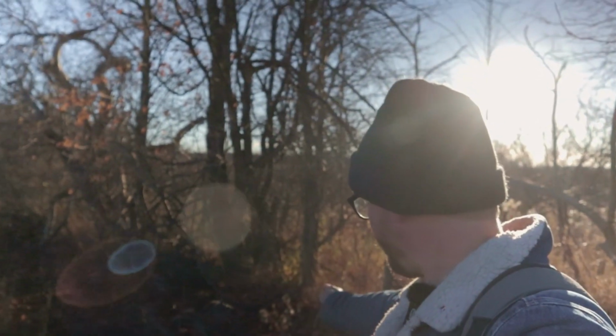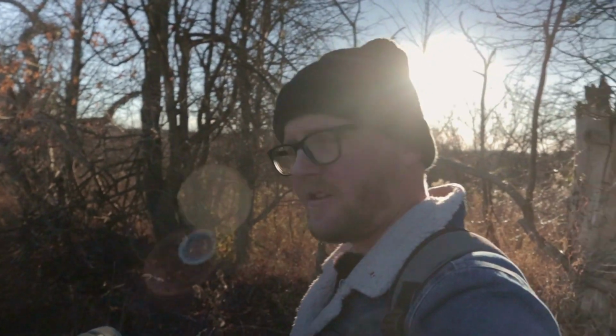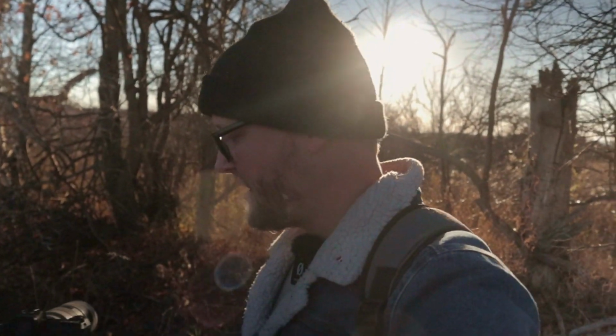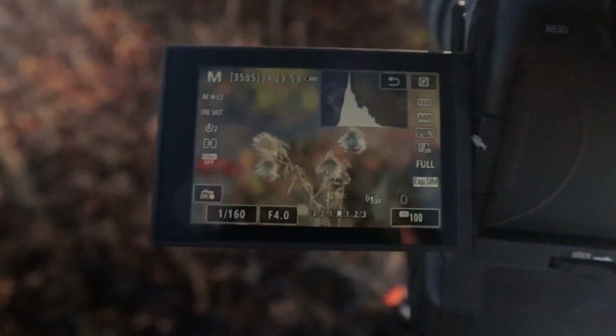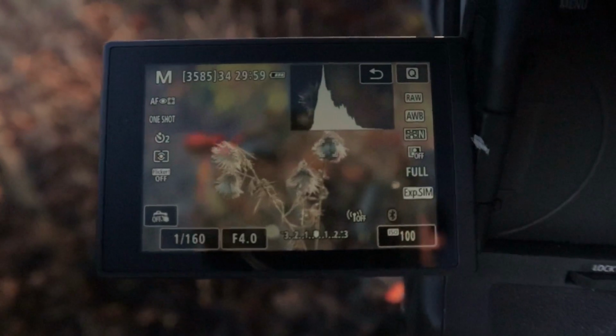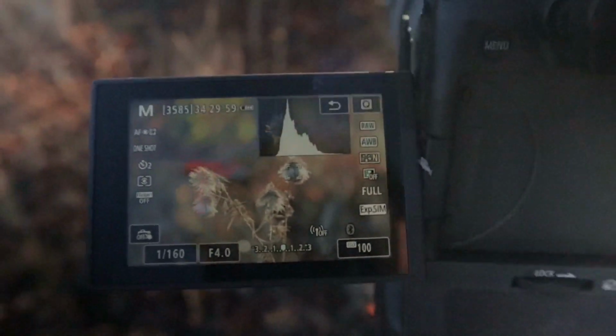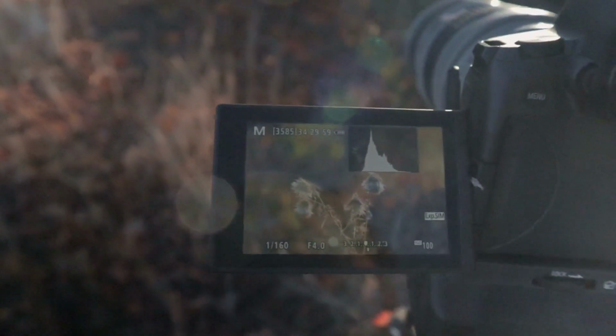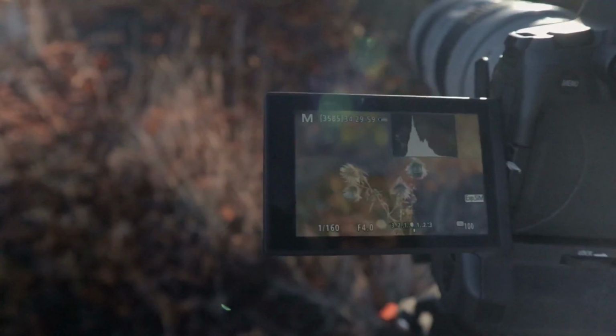So I kind of like the way the light's hitting this prickly bush. I don't know what the actual name for one of those is supposed to be, but prickly bush works. So I'm gonna take a photo of it at f4, shutter speed 1/160, and ISO 100. And that should give us a fairly nice photo with a nice bokeh background. What am I focused on? Right there.